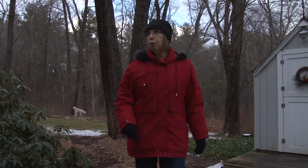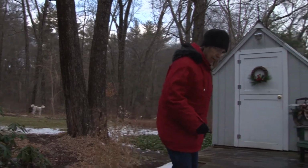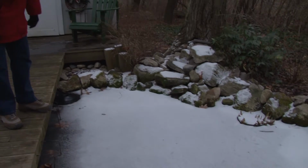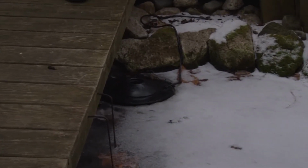We also have leucothoe, which stays green all winter, as well as pine. And we have our pond, which is well frozen over. We have a nice coating of ice on that. And I do have my melter in, which is plugged into a thermostatic plug. And you'll notice that it's kept a nice hole in the ice.